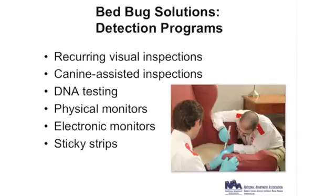There are also some electronic monitors. They range from a few $100s to a few $1,000, from the size of a small computer to the size of a suitcase. It depends on what your preference is, but there are some electronic monitors out there. Nothing's perfect. Everything has disadvantages as well as advantages, and we're hoping to see some real improvements there. And then there are also some sticky strips out there, where they're just little tiny glue boards that go down.